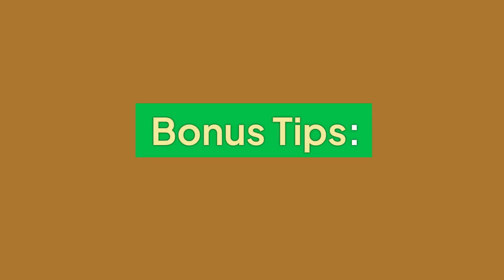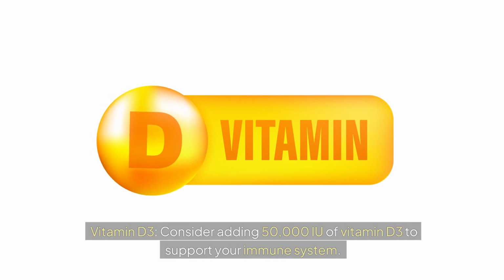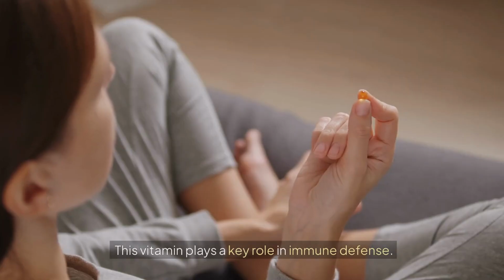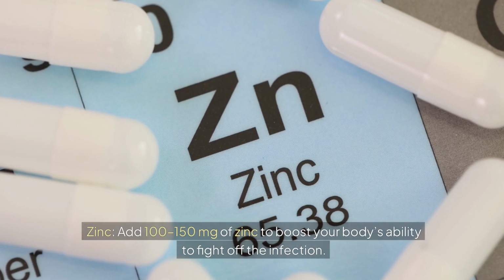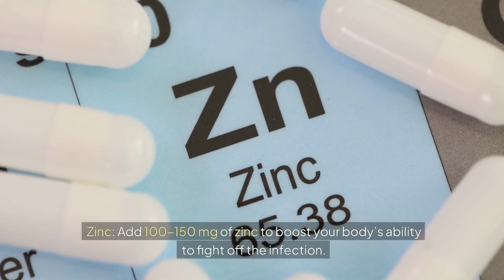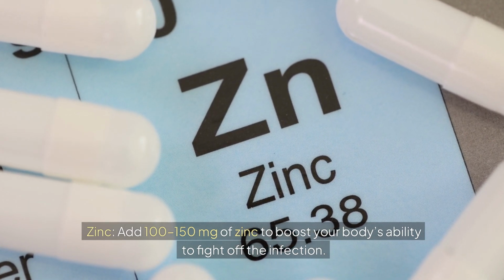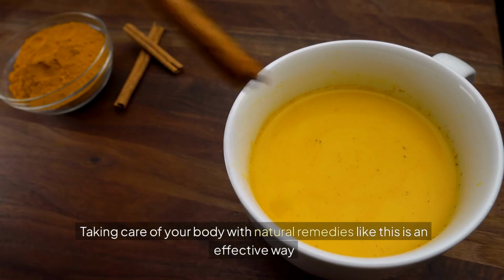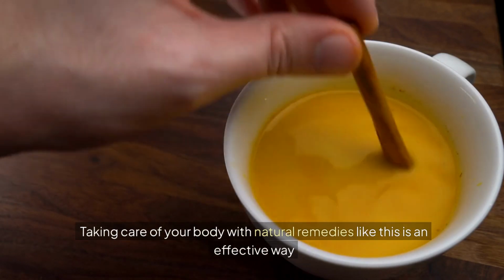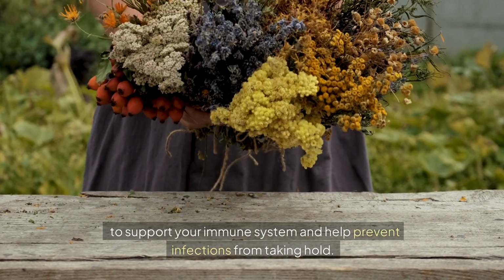Bonus tips. 1. Vitamin D3. Consider adding 50,000 IU of vitamin D3 to support your immune system. This vitamin plays a key role in immune defense. 2. Zinc. Add 150 mg of zinc to boost your body's ability to fight off the infection. Taking care of your body with natural remedies like this is an effective way to support your immune system and help prevent infections from taking hold.